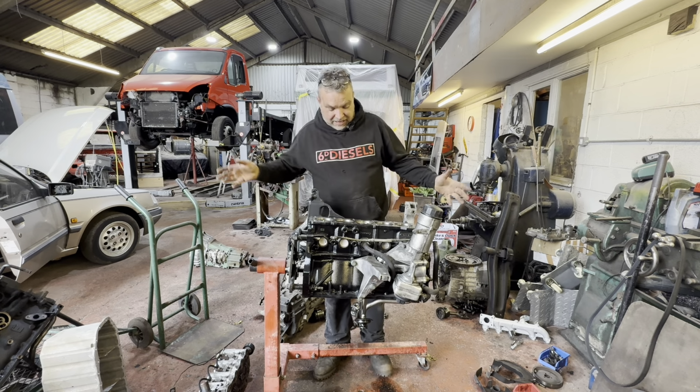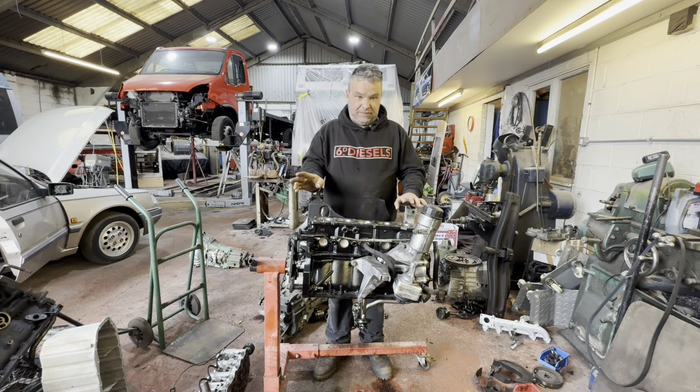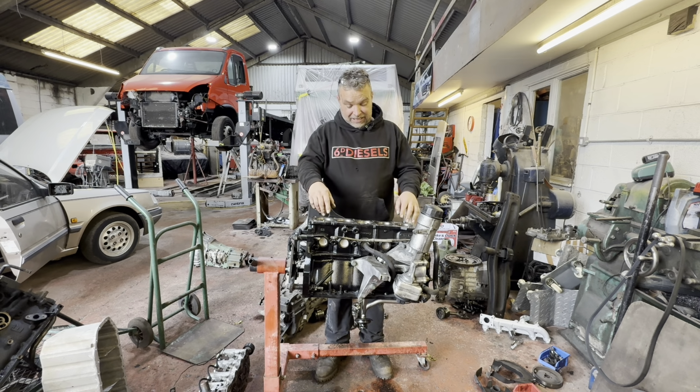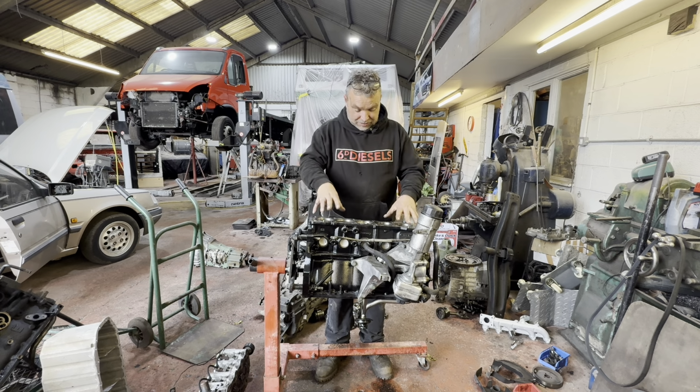Obviously I took this out of that van because the cam belt snapped and it had some damaged pistons. We didn't need it because we put something else in it, so it's been sat on a shelf for 5 years. So you'll have seen this the other day, get this out, clean it out, and it had, as I explained a minute ago, some damaged pistons.